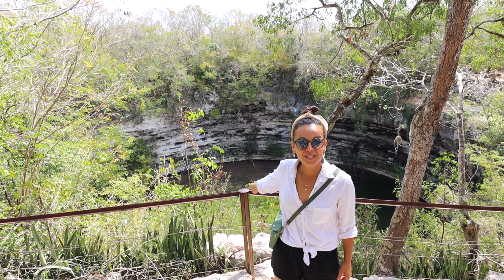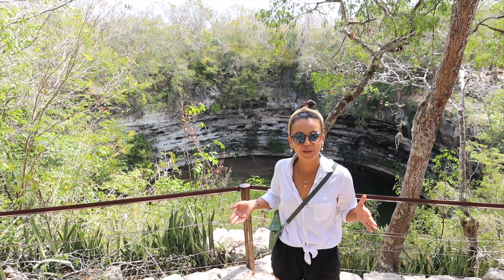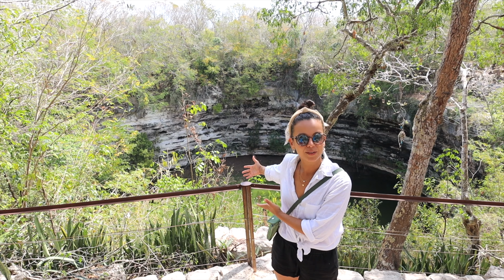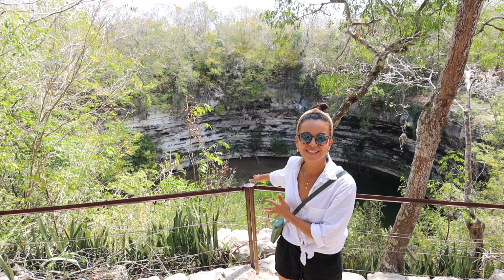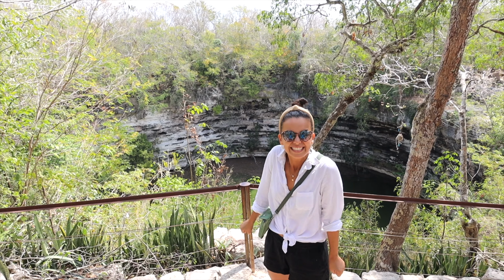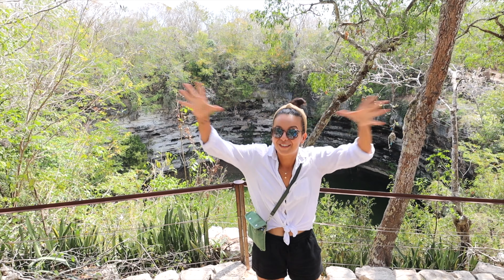Cenote Sagrado, which translates to sacred cenote. Cenotes were super important for the Mayan people because they were considered like the gates to the underworld. And obviously this was very important for the people of Chichen Itza, and in the 70s they dove these cenotes and they found human remains. There, right there, human remains. What? Crazy.